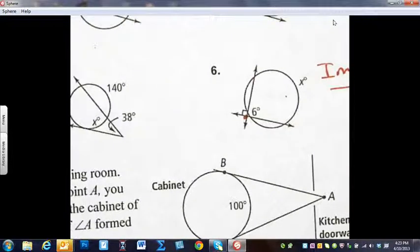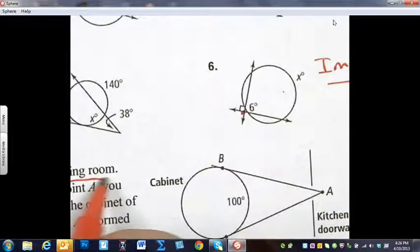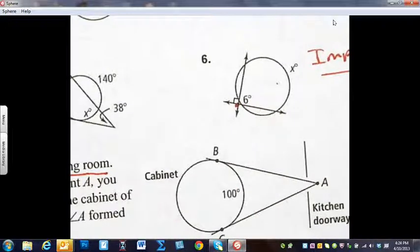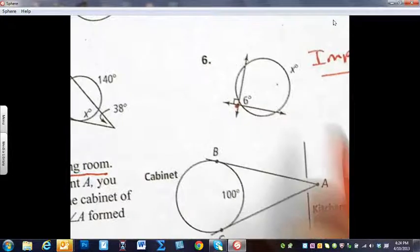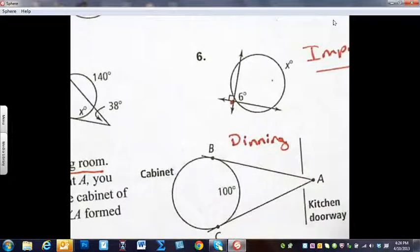Looking at number 7, though, we have a circular cabinet in the dining room. So here's my cabinet. It's a circle. You're looking from another room, so outside of the kitchen, outside of the dining room. Remember, this is my dining room, and this is the outside. So I'm sitting here and I'm looking in at this cabinet from point A.